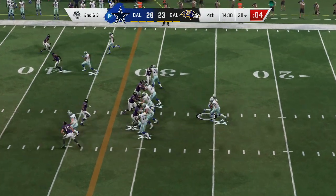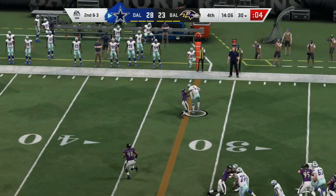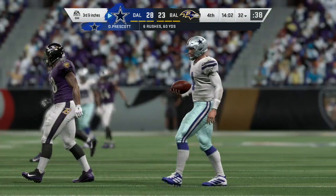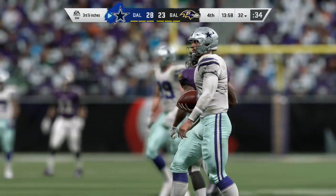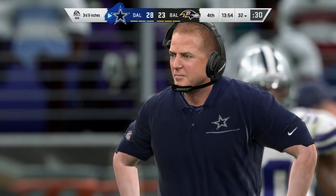2nd and 3. To throw is Prescott. Sliding out of the pocket. Now he'll pull it down. And this won't be enough to pick up the 1st. A gain of 2, 3rd and 1. Looked to me like they adopted what my kindergarten teacher always said: if at first you don't succeed, try again.